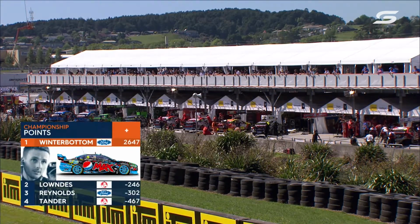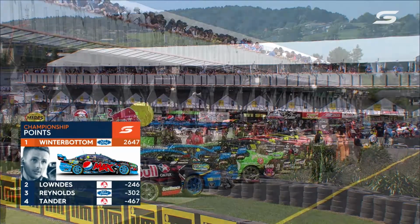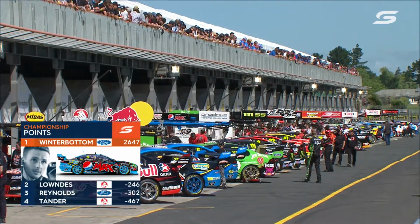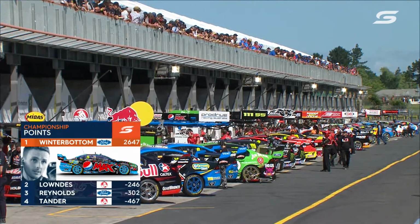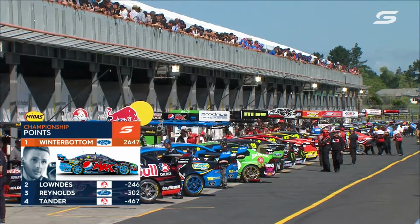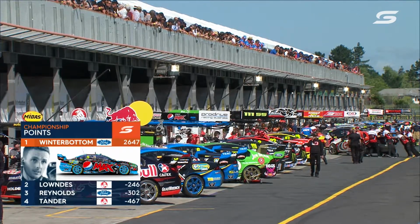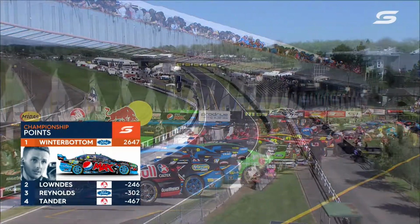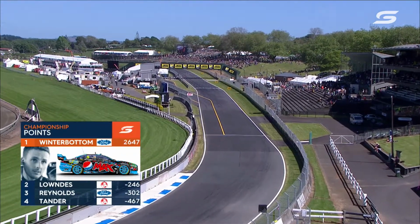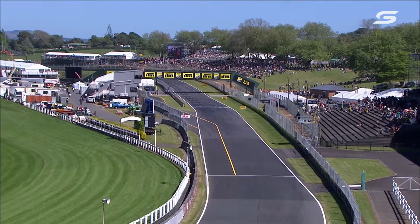So here are the championship standings. Now I need to reinforce to you, because they have crossed the line with Craig Lowndes not ahead of Scott Pye, there may be some more points to come in the kitty here for Lowndes, we believe. So Winterbottom ahead by 246, but that margin may come down a little more. Great result. Garth Tander still in 4th there, but it's a bit of a margin between he and Reynolds now, and we are gearing up, of course, for the 2nd sprint to come this afternoon in front of a big crowded Pukekohe, and that'll be on soft tyres.